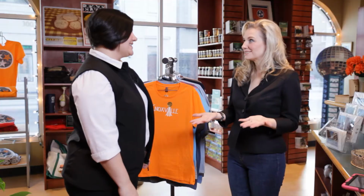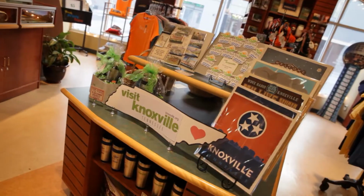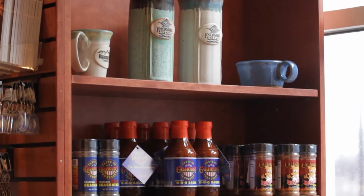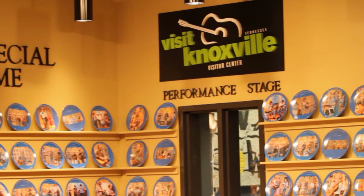Okay, so I'm here with Lainey Shorter, and she is the Director of Visitor Centers here at the Knoxville Visitor Center. This is quite an impressive center you have here. When you walk in, it's huge, and there's all kinds of awesome arts and crafts and food items. Yes, thank you. We've actually been called one of the most unique visitor centers in the country because not only do we have amazing arts and crafts, we obviously have visitor information as well as live music that happens here daily, Monday through Saturday. So very unique.